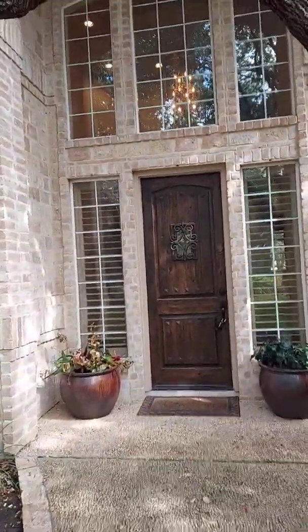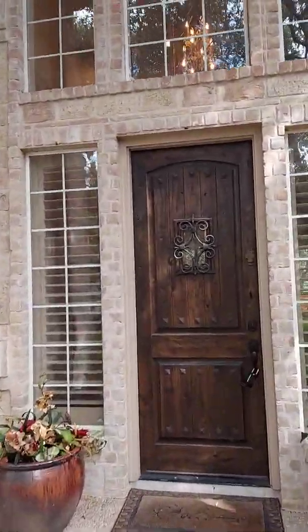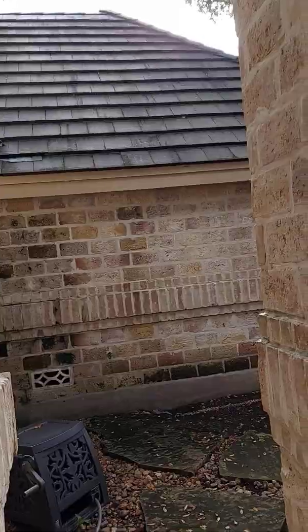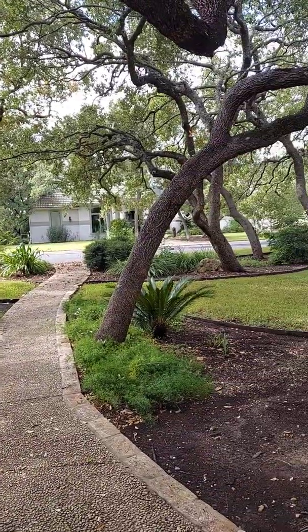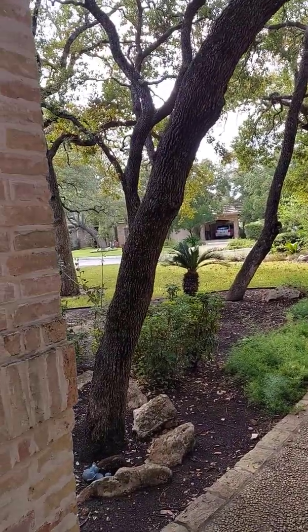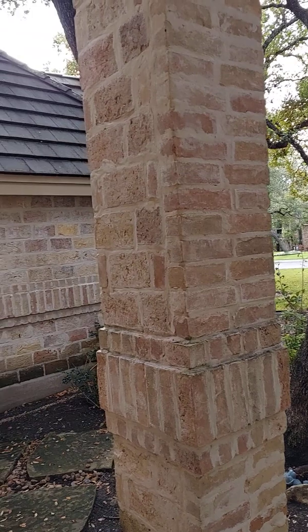As you walk up, you can see that we've got an updated door. This house was built in 1997. Little patio area you could sit in out there. And here's what you're looking at. You hear the guy mowing next door, but this is a very quiet neighborhood. The cool thing about Inwood is that it's right in the middle of everything and super convenient inside 1604 while still having these nice spacious lots.